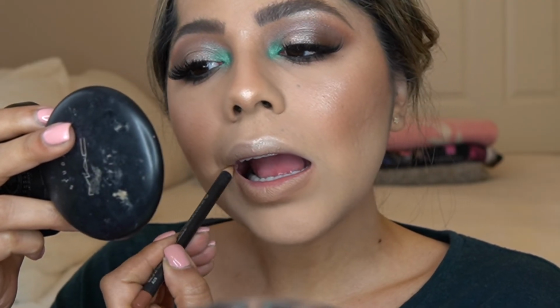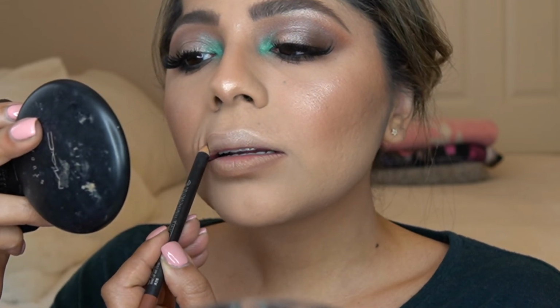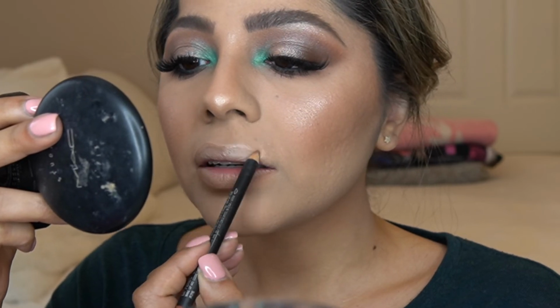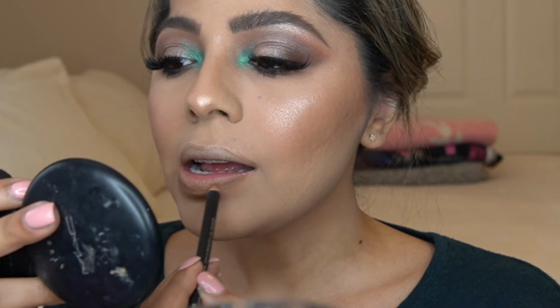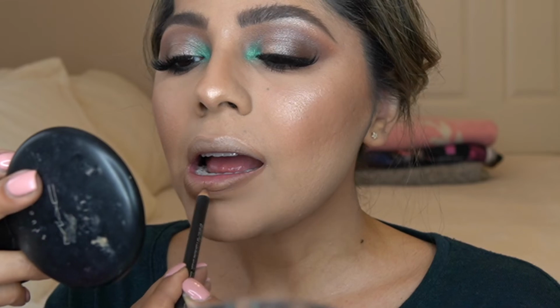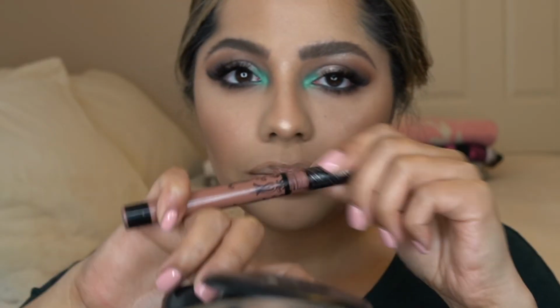This is MAC Cosmetics in the color Oak. It is just a neutral brown, and I've liked this lip liner more and more as I use it. For some reason, when I first got it, it didn't roll as well, or it wasn't pigmented at all. And the more I use it, I really like it, and I'm getting more color and pigment, and it looks really nice, and I like the way it looks on my skin tone.